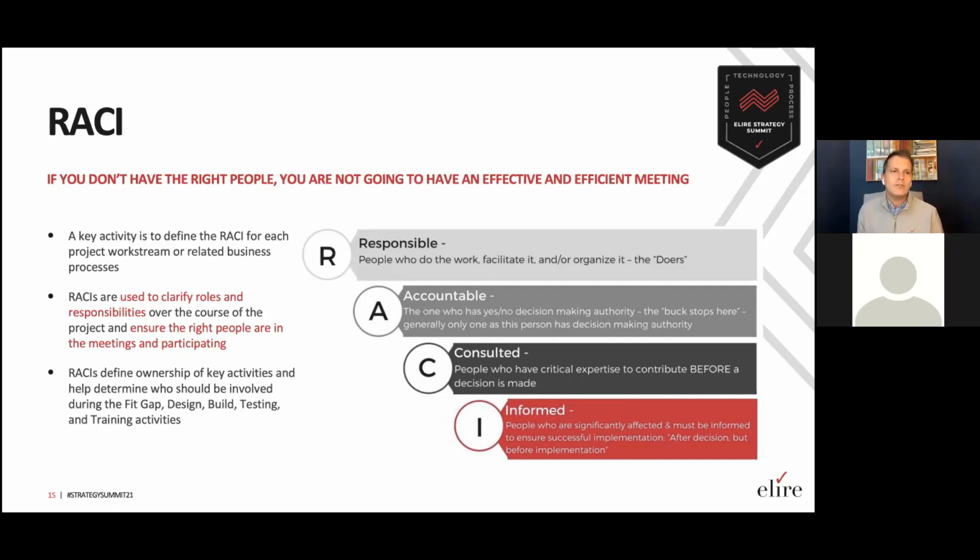So that all comes down to the RACI, and it's all about identifying all of the key roles, and it's used to clarify the roles and the responsibilities to ultimately ensure that the right people are in the meeting and participating. And it really can help you define who should be involved during all phases of the project: fit gap, design, build, testing, and training. So what does it stand for? It's an acronym. So the R stands for responsible, people who do the work, facilitate it, and or organize it.